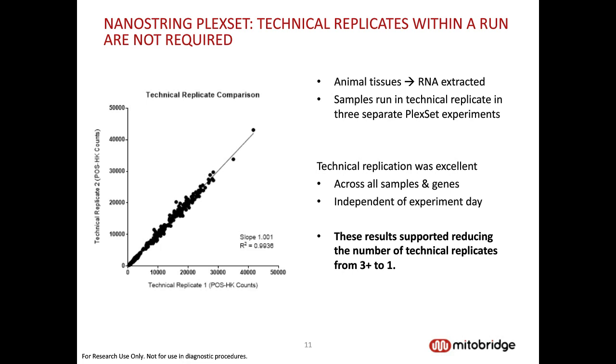And this type of data convinced the lab at Mitobridge that we no longer needed to run samples in technical replicates. We could cut that number from over 3 down to 1. Occasionally, if you get an odd result with an RNA sample, usually what we'll do is pull that sample, recheck the RNA integrity, and then go ahead and rerun it in the next step. But that actually doesn't happen very often.